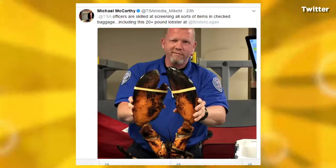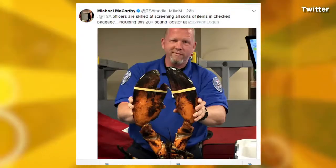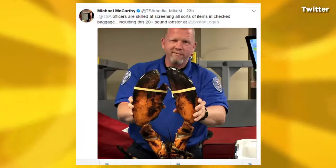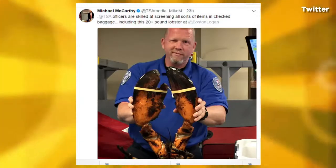What is wrong with you? The upside of this is when he went through the scanner, they realized with the X-rays that he had no internal injuries and no tumors. The spokesperson said the lobster cooperated quite nicely with the screening process. And what happened to the lobster? They took the lobster away.